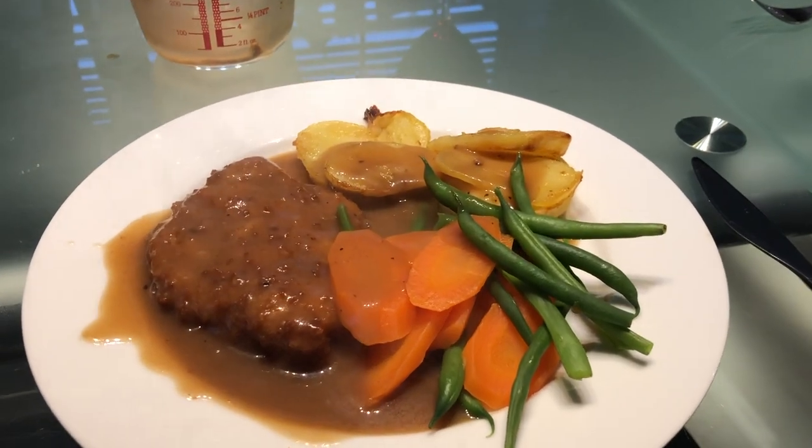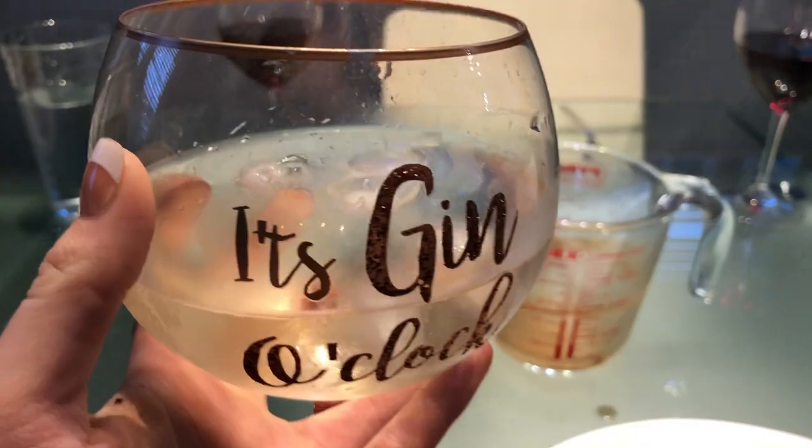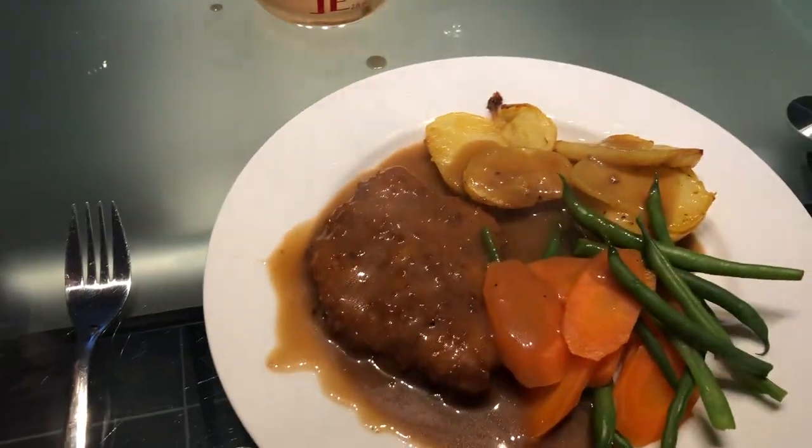It's now tea time, and I've got chicken, potatoes and veg, and a blood orange gin and lemonade. Delicious. Back in my room now, and I've got another blood orange gin. This gin is with 7-Up, and honestly, blood orange gin and 7-Up is unreal.